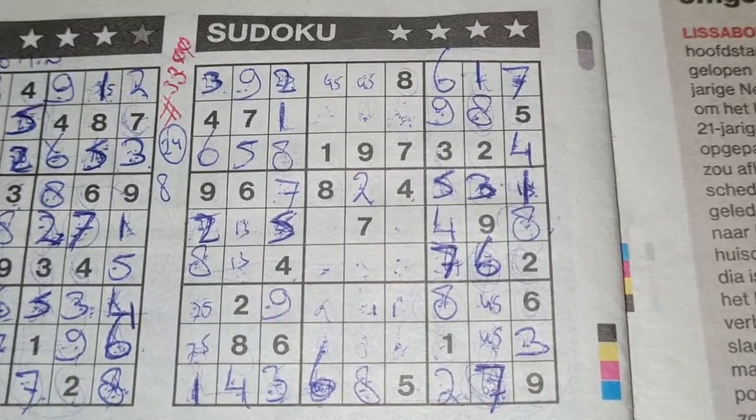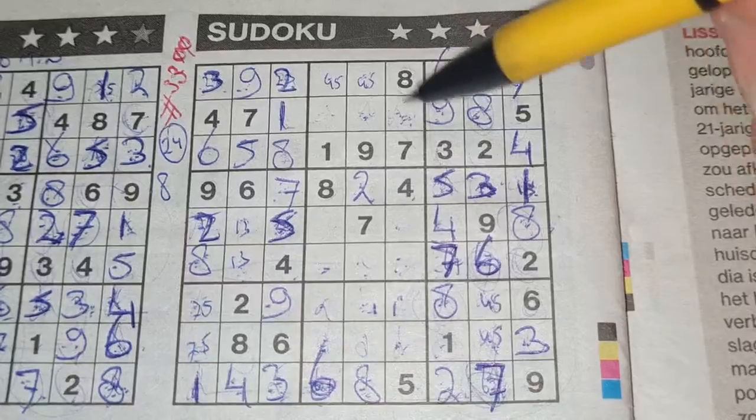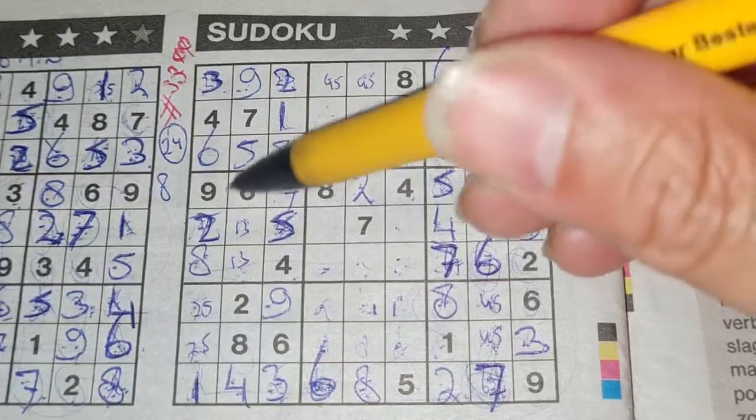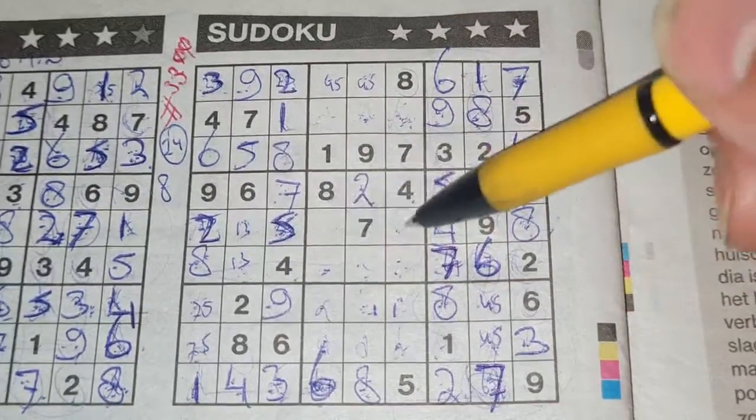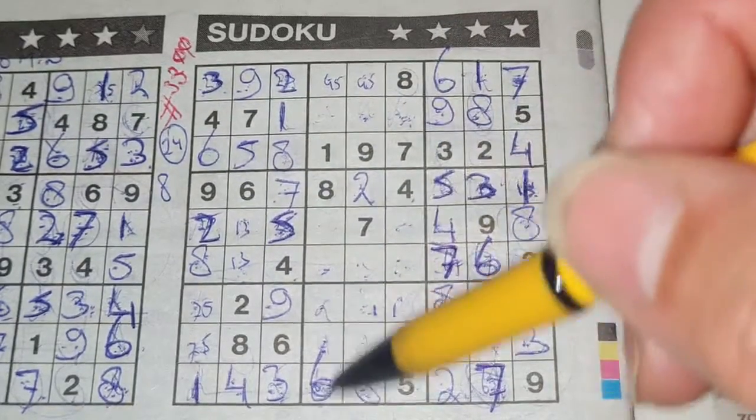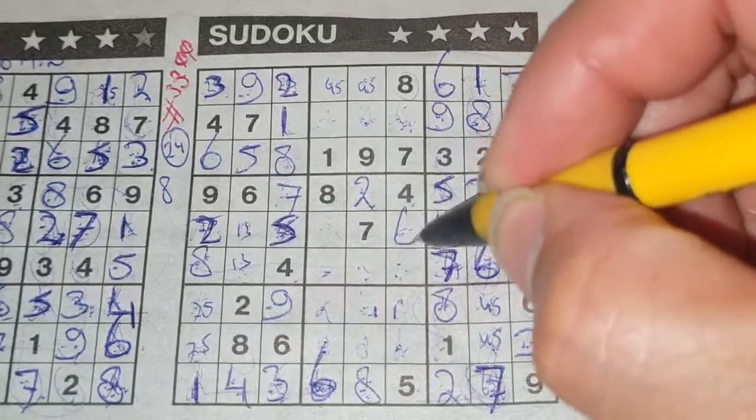Do I have, no, not all the 7s. Do I have all the 6s then? Yeah, 6 in this row, 6 in that row. So the row between the middle row, the only 2 places for the 6 should be here. Oh, we see there 6, no 6 there, 6 should be there.